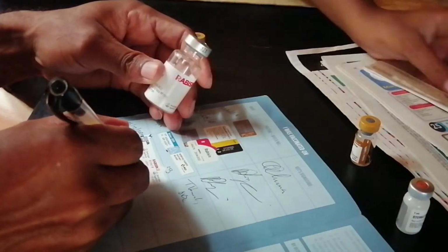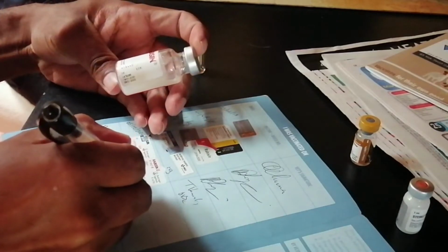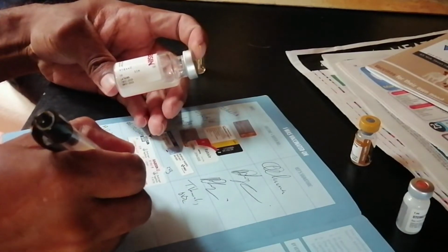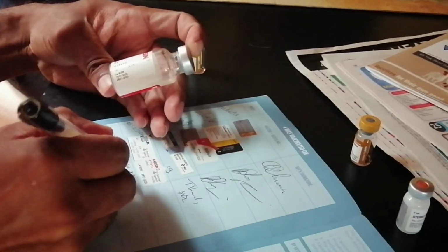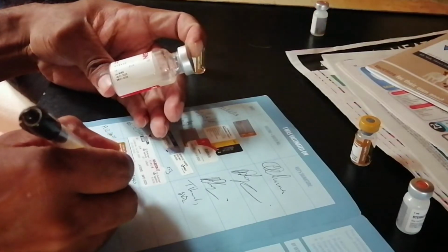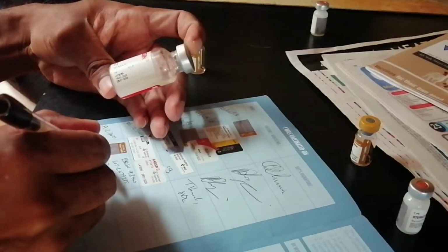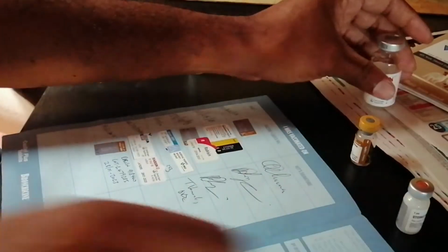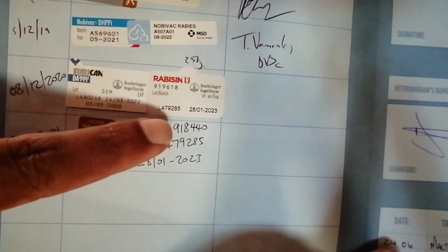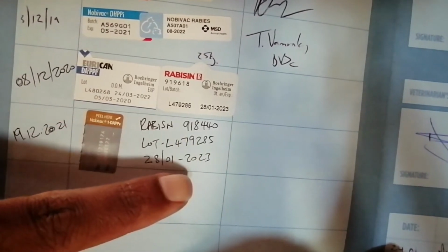I'm going to do the same thing. It is Rabies. It is 918440. It is lot L479285. It is 8/01/2023. I actually want to show you that it is the very same lot as what he got the last time. See here, lot 479285, and it's at the same expiry date.